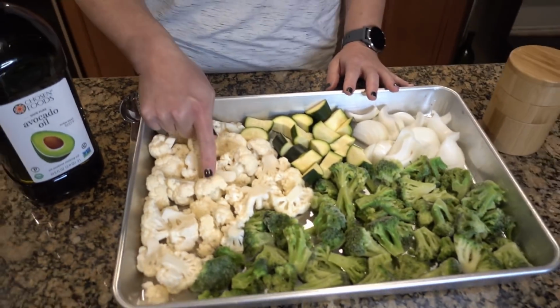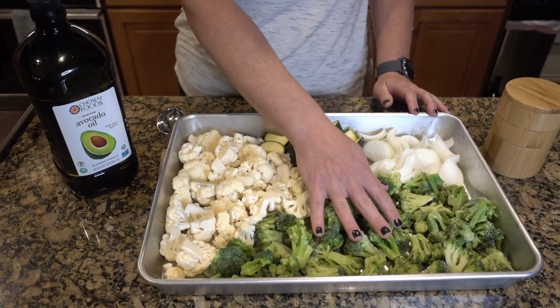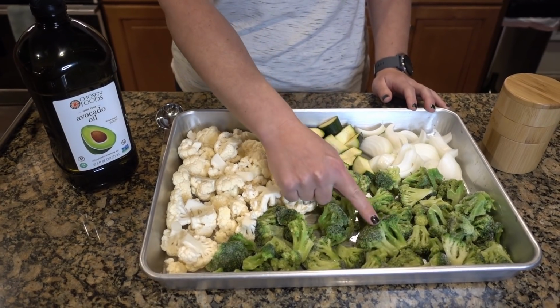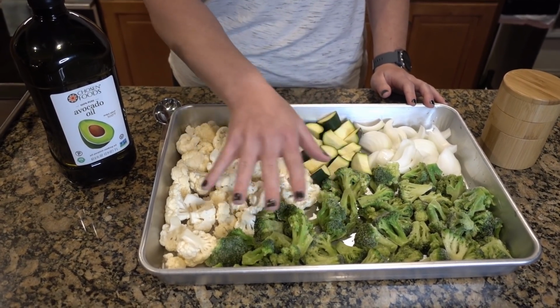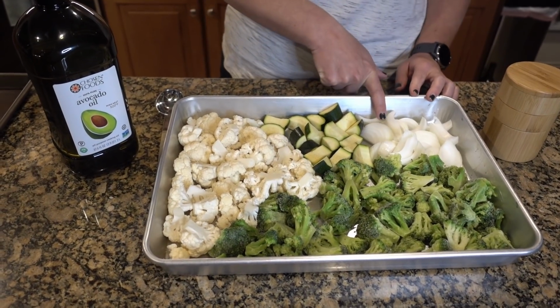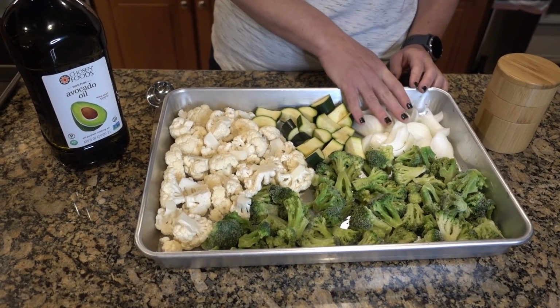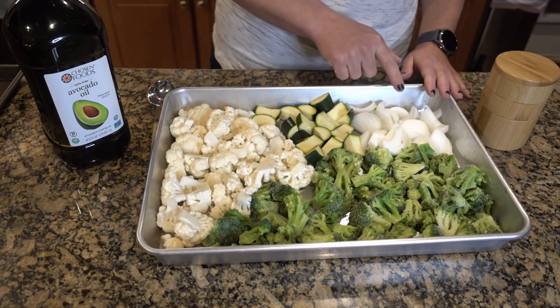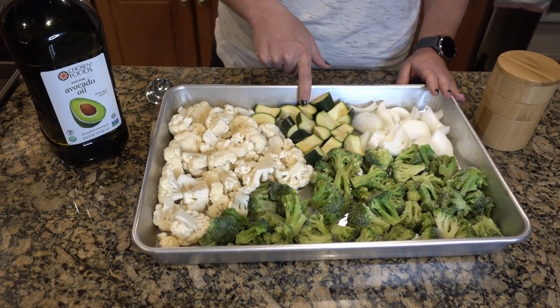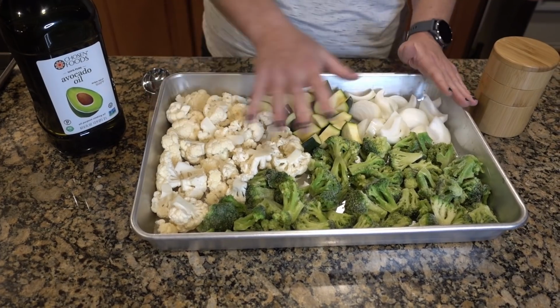I have 1 whole head of cauliflower. I have about 4 cups of broccoli. This is actually frozen. I was running short on veggies, and we're gonna roast it frozen. I have 1 medium-sized white onion. If you are worried about the carbs, leave the onion off. They're a little higher in carbs. I had 1 random zucchini left over. So that's basically what we're gonna have for the 6 of us.